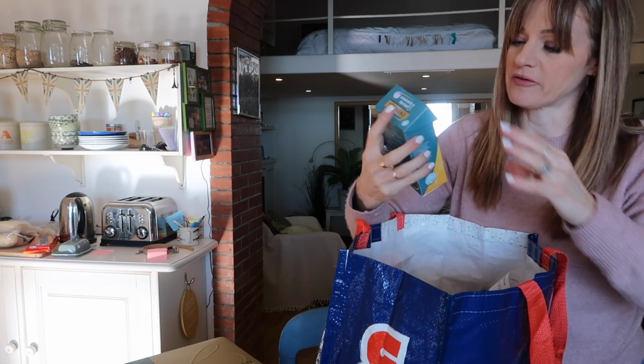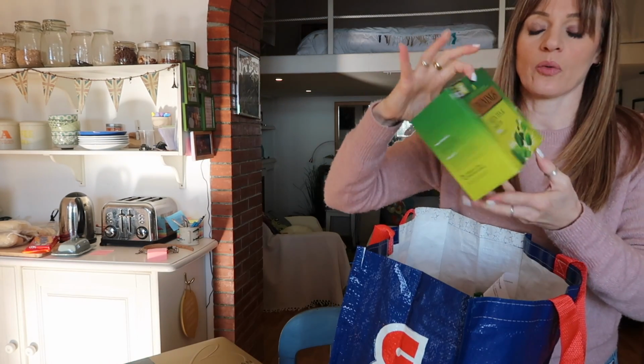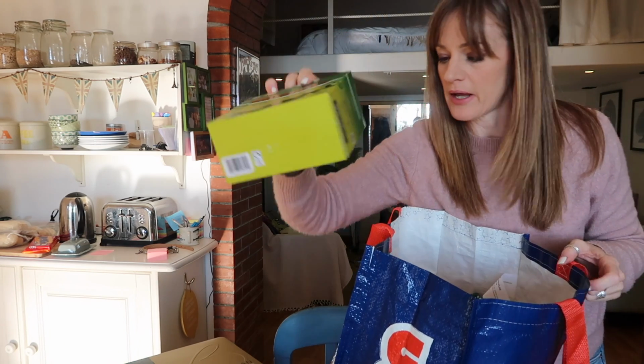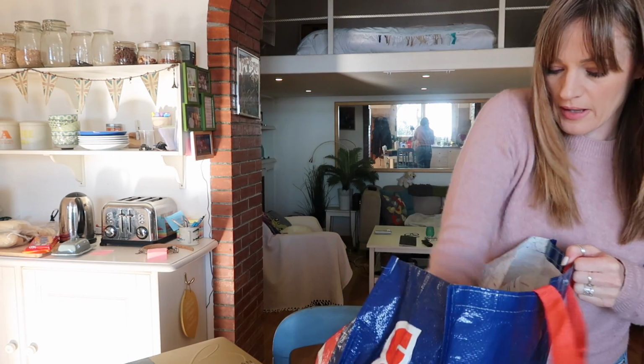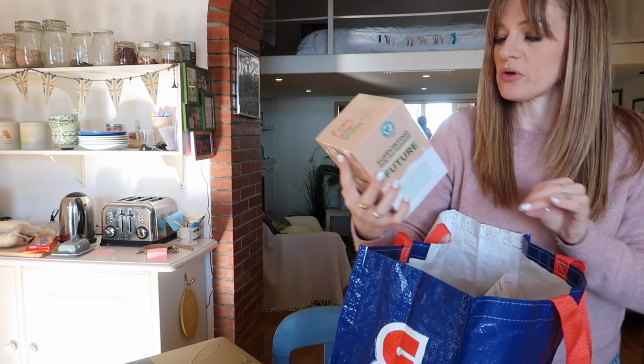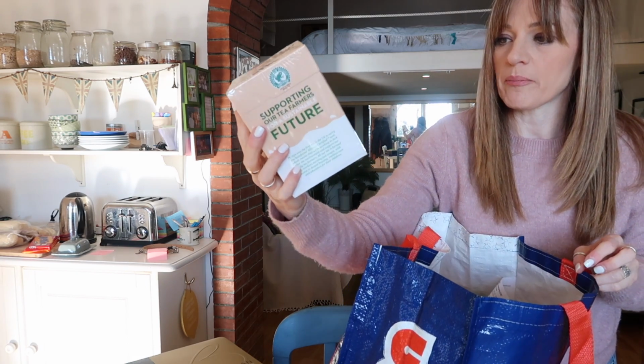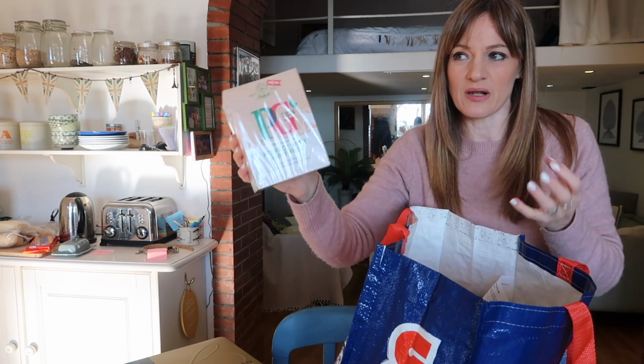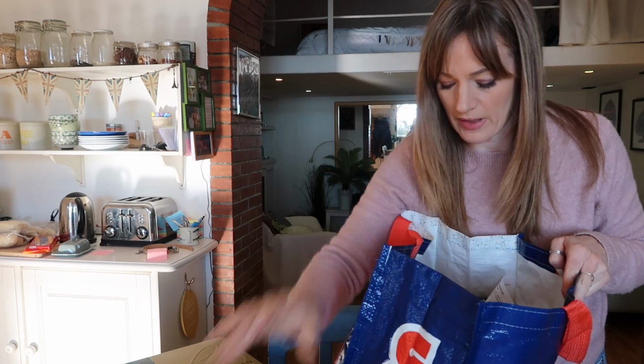Probably about half a packet left of chamomile and spearmint tea bags. More tea. Twinings green and black tea. This is a mix of green tea and black tea, and I actually really like that. And also this new one which has come out, which is PG Tips, perfect with dairy free. Because sometimes when you make a cup of tea with dairy free milk, it looks like it's curdling. It tastes fine, but it looks weird. So I think they've solved that by God knows what they've done to change the tea, but that's that.